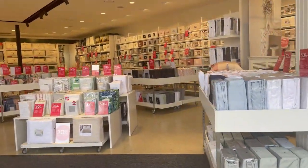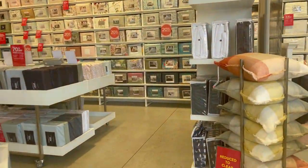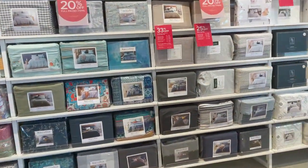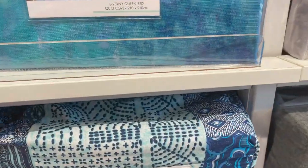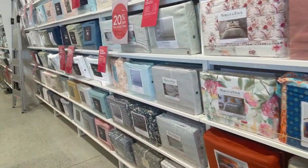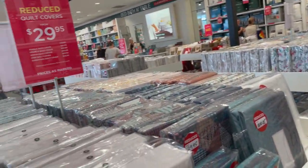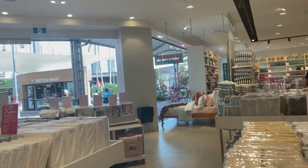Bed Bath Table is a popular Australian retailer specializing in homewares, bedding, and dining products. The store is well known for its extensive selection of bedding products, including sheet sets, quilt covers, pillows, blankets, and mattress protectors. Customers can find a variety of styles and designs to suit different preferences and bedroom aesthetics.